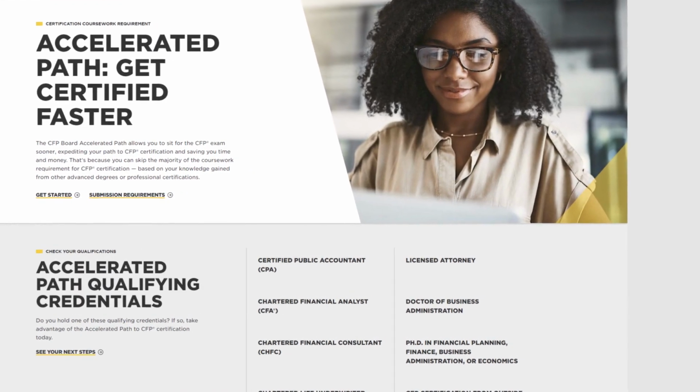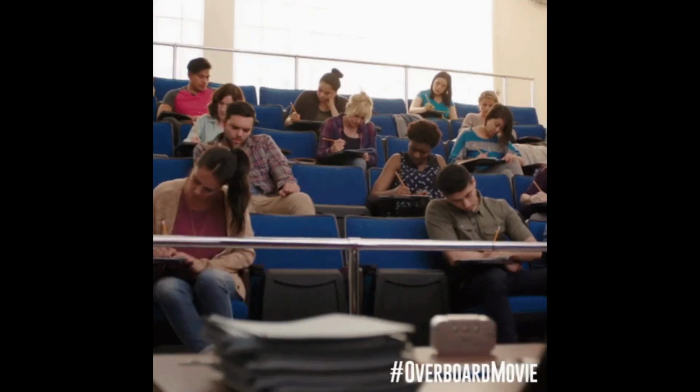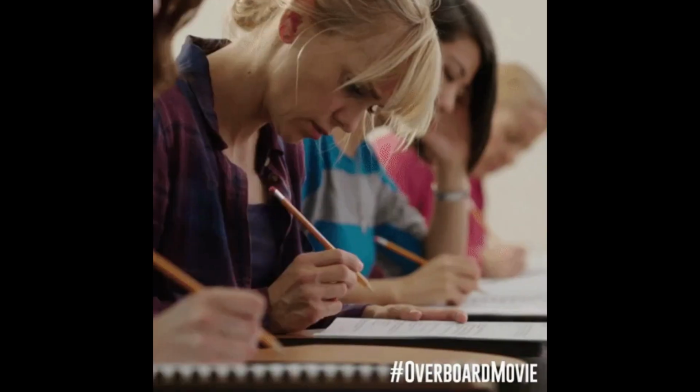And the accelerated path is becoming more and more common as the CFP board allows more designations to count towards the educational requirement. So when I took the CFP exam, there were only a few. I believe you had to either have a PhD, a CFA designation, or a CPA designation. And if you had one of those, they would say, yep, you have done enough finance testing to be approved to skip all of our regular educational requirements and sit for the CFP exam.